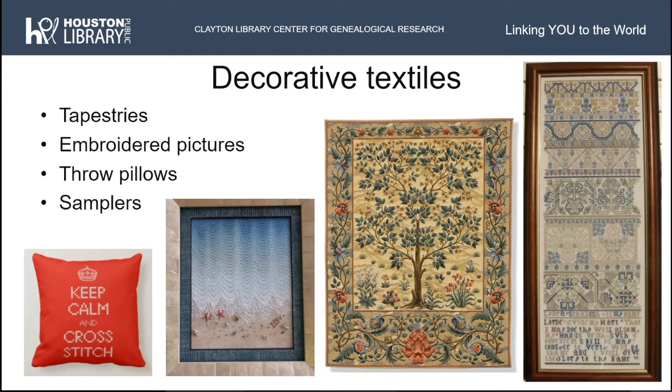I have a lot of friends who have talked about doing their embroidered pictures or samplers or throw pillows, and they always talk about how they stitch it for themselves. They're not stitching it for a museum. And that's one thing that we have to think of with all of our family textiles. They mean something to us. They are part of our family. But they were not created to become part of a museum, but they could.